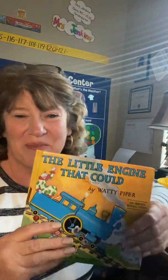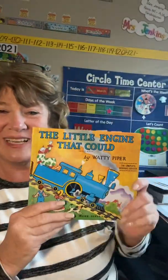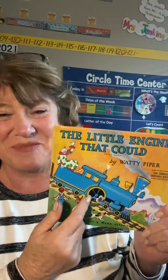I'm going to tell you that this story has been around a long time. This is another one of those stories that I think my teacher read to me when I was in kindergarten. I read it to my own children when they were little. I've been teaching for 36 years and I've been reading this book for 36 years to kids. So your parents probably know this story and your grandparents know this story. Okay, it's called The Little Engine That Could. And I bet some of you have heard it before too.